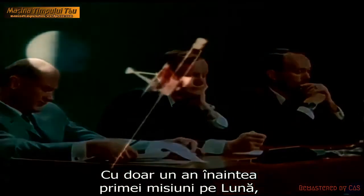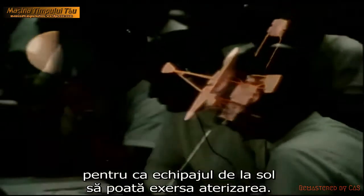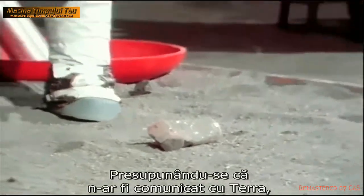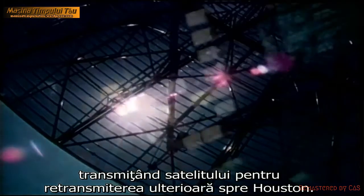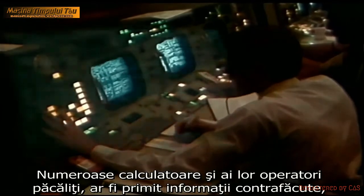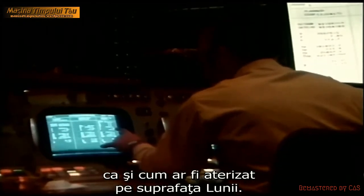Just 1 year before the first mission to the moon, NASA launched the Tetra satellite, specifically designed to simulate flight data coming from the moon, so that the ground crews could rehearse the landing, much as the astronauts did in their own simulations. Had it not supposedly fallen back to Earth, all that would have been needed during the actual flight would be a repeat of one of these computer programs, with a few original variations, transmitted to the satellite for rebroadcast to Houston. Scores of computers and their deceived operators on the ground would then receive prearranged information, including the alleged location, altitude and fuel consumption of the spacecraft, as if it were descending to the moon's surface.